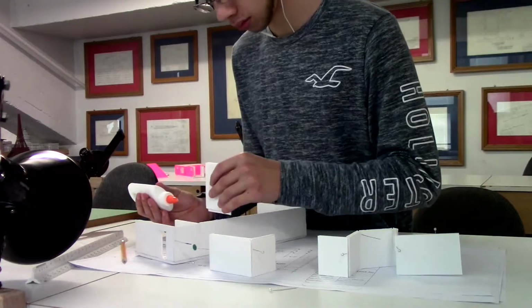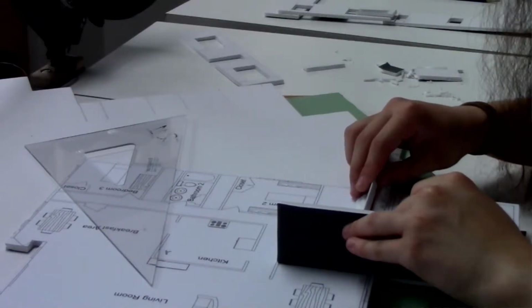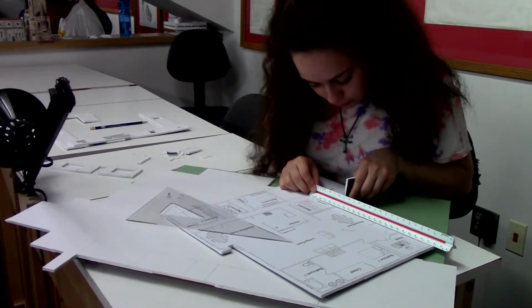If they're interested in buildings, and if they like using their artistic side of things, it gives them an opportunity to explore that as well, to come up with their own ideas and designs.